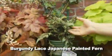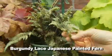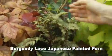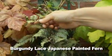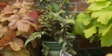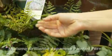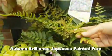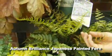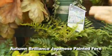And then, of course, the ferns are amazing in the garden, and this one is a burgundy lace. It's a variety of the Japanese painted with a little bit more red in it, which really complements this heuchera here. The Japanese painted are deciduous. This one's Ghost. It's lighter in color. There's hardly any red in it. And this one next to it is actually an Autumn Brilliance fern. And this one is evergreen and really adds a lot of texture to the garden. The cooler the temperatures are, the redder it'll get.